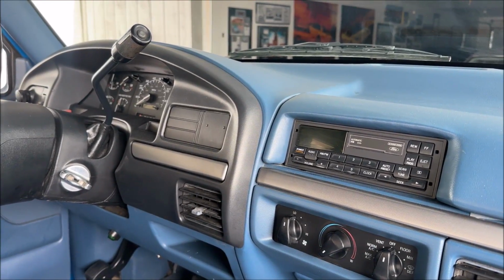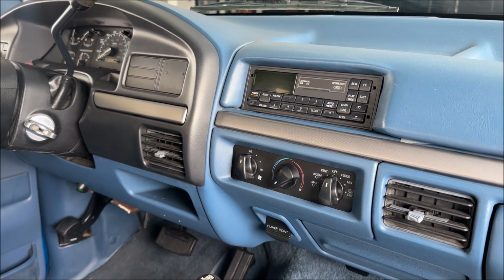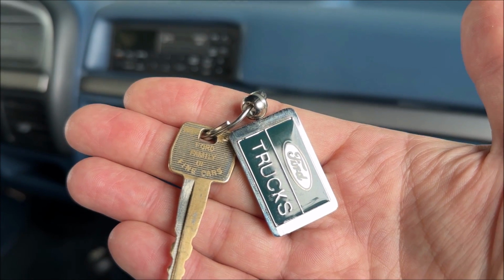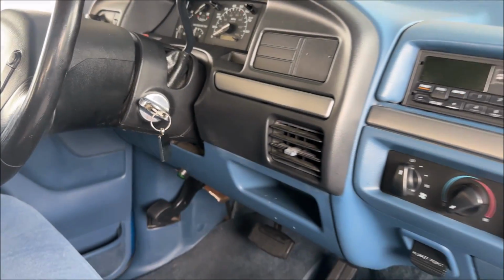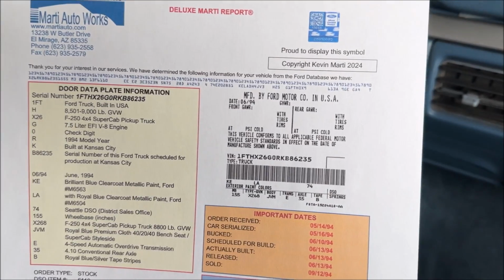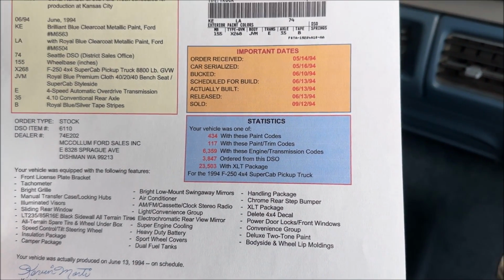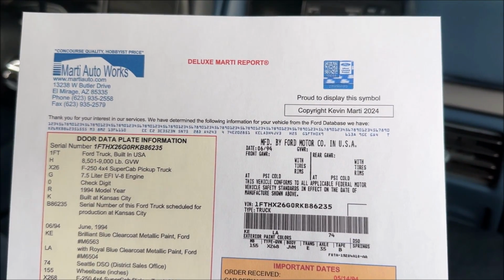Gonna keep this intro video pretty short and sweet, but I did want to bring you inside the cab for a little bit of a recap on where we've been and where we're going with this thing. So here's my key. It says Ford family of fine cars, and thanks my friend Jason for the keychain there. That is awesome. I was able to order a Marti report for this truck, and if you haven't heard of these guys, I've mentioned them in prior videos, but Kevin Marti has licensing access to Ford's complete production database from 1949 through 2017.